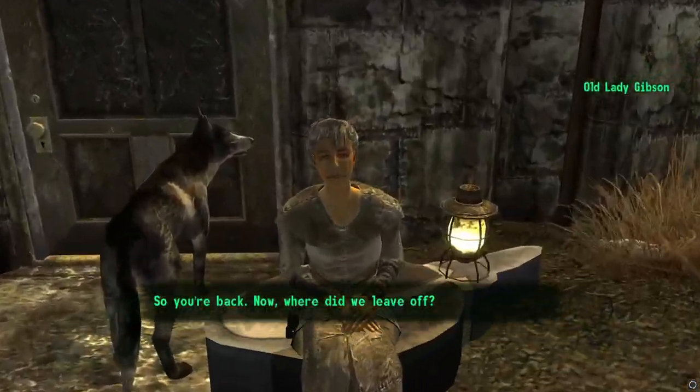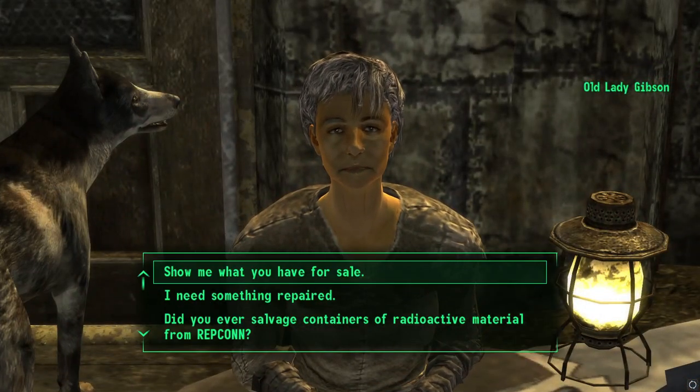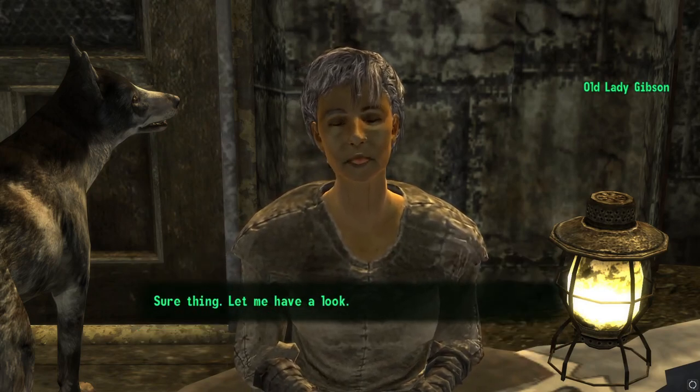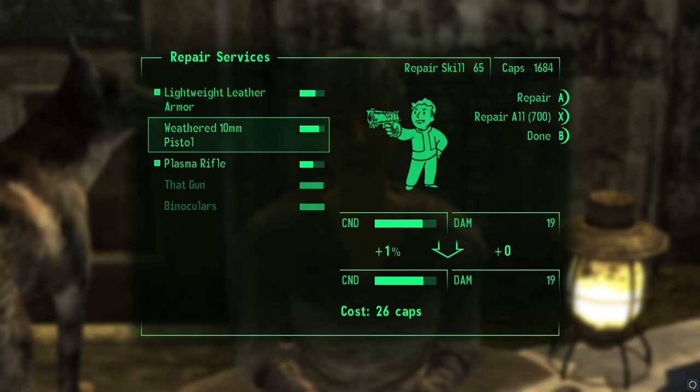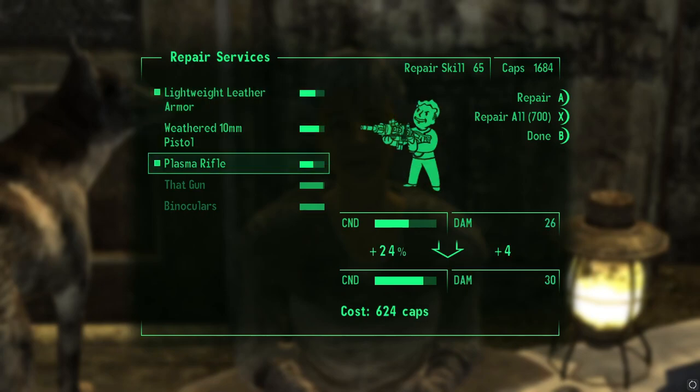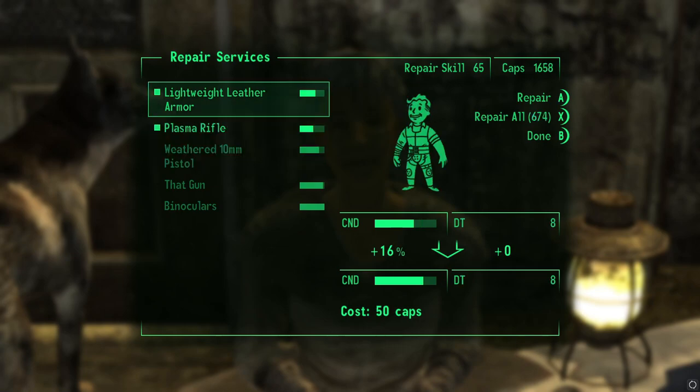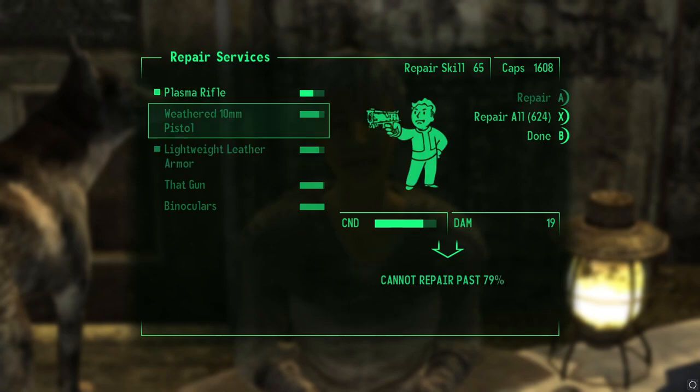So, you're back. Now. Ooh, I need something sure to repair. How much? Let me have a look. Plasma rifle? Ugh. 350 caps. I'm not going to pay for that. Good God almighty.